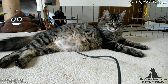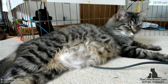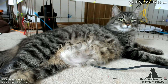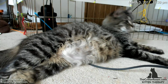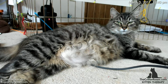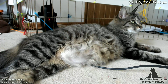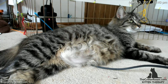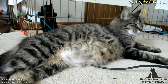I do have to wait till she stands up. But we got movement in our lower belly. Right there. And she will growl at me if I look like I try to touch her belly. Excuse me. And she does huff and puff, and she starts getting annoyed. I have not seen any signs of contractions yet.